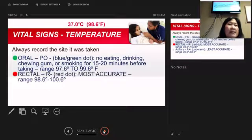So always record the site that it was taken. If you have a green or blue dot thermometer, it's going to be an oral thermometer, or PO. So that's one that you're going to put in their mouth. It's blue or green colored. There's no eating, drinking, chewing gum, smoking within 15 to 20 minutes of taking a PO temperature. If you go in and the person is eating or just had something to drink, you need to wait 15 to 20 minutes, or you need to take the temperature axillary or tympanic or some other way. Normal oral temperature is 97.6 to 99.6. Anything outside those ranges, you're going to report as stat reporting.